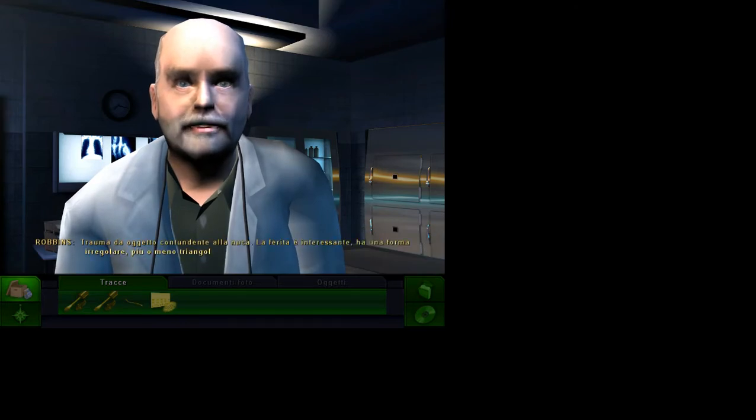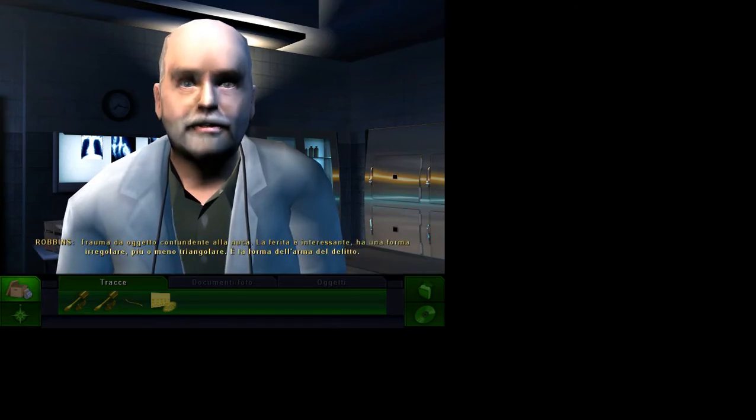Blunt force trauma, back of the head. Wound's interesting, in a regular shape, somewhat triangular. It's the murder weapon's signature. Here's something you might find interesting. A small piece of foreign fibrous material. Definitely not skull.